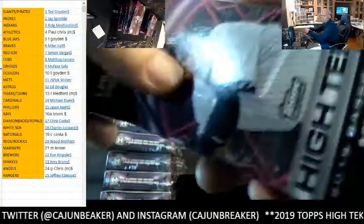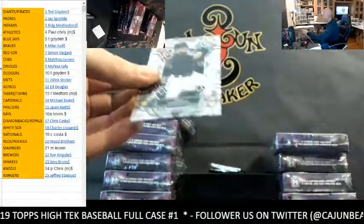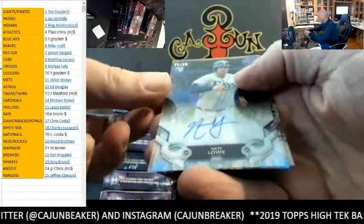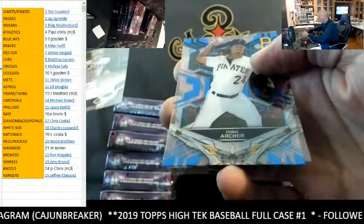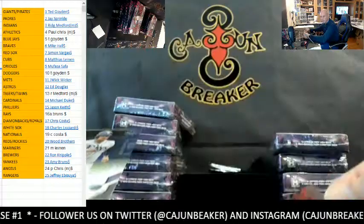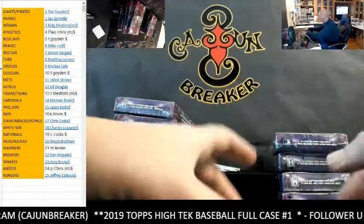All right, pack one. Ryan Anderson, Machado, Kane, Nate Lowe for the Rays, that's purple out of 99. We got Chris Archer, and very nice, 2 out of 10, Ichiro for the Mariners. Very nice short print. Nate Lowe for the Rays. And the Ichiro, very nice. Let's get him sleeved up now.